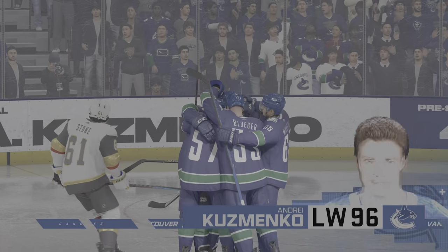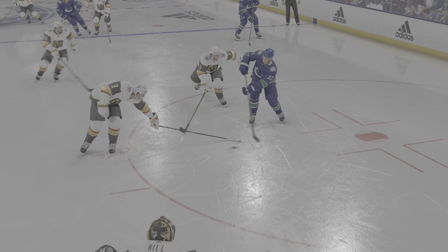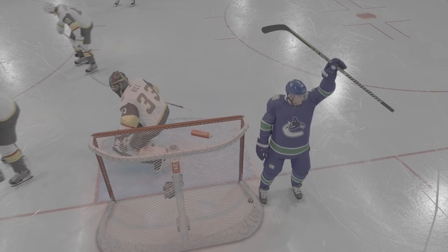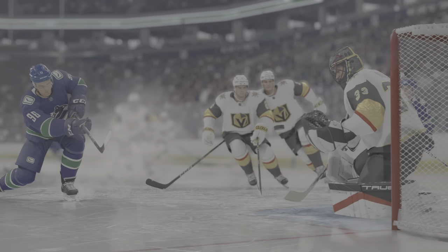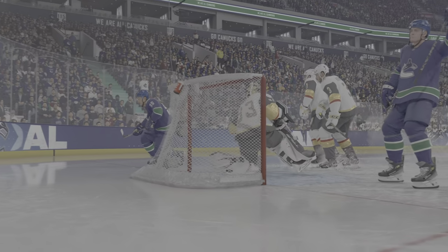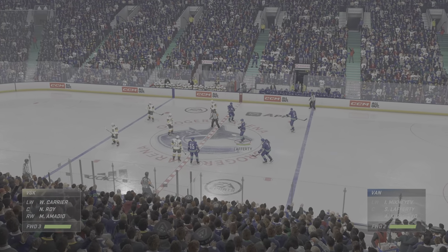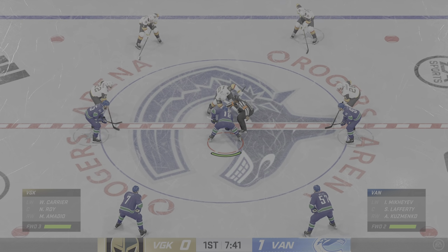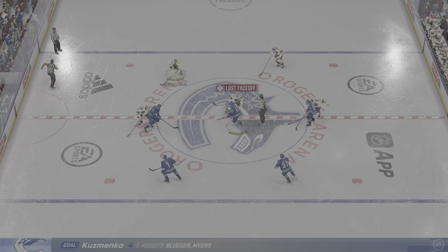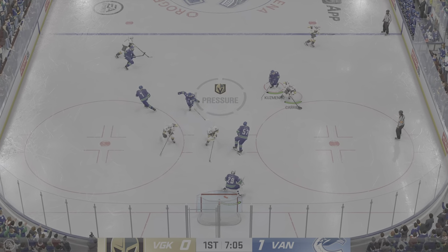Let's go! Kuzmenko sniped that one! Luger, tired, passes it to Kuzmenko. Boom! Glove side, some beauty. Vancouver's got the game's first goal as it finally comes in the back half of period number one. It's been a real opening period. That was good. Teams back and forth. They get the first goal of the back half of the first period.